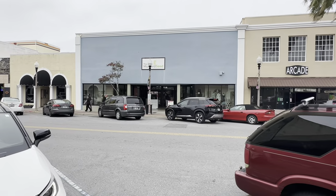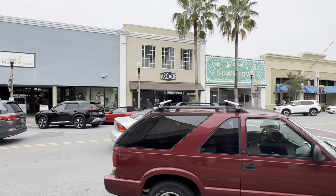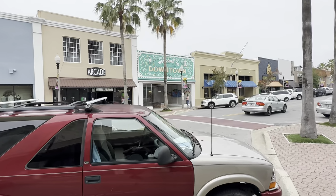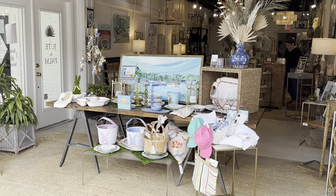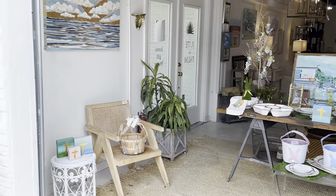That building over there is called the Mustard Seed. When I get over there, I'll see what it is. It's followed by an arcade, and there's a big welcome to downtown sign that says established 1909. There's a store called Jute and Palm, and it's a home decor and gift store.